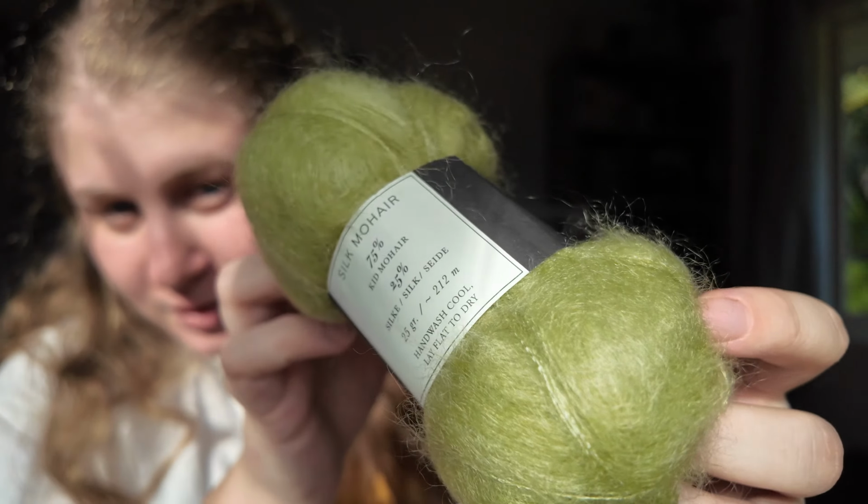So I ended up getting 6 balls of this. It has a lot of yardage because it's so light, so thin. One ball is 25 grams, 212 meters, which is pretty cool. And it's 75% kid mohair, 25% silk. It definitely is shedding, I can see it happening in the sun. Got 6 of those. It's so soft.